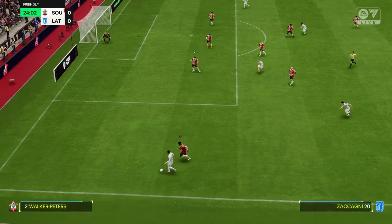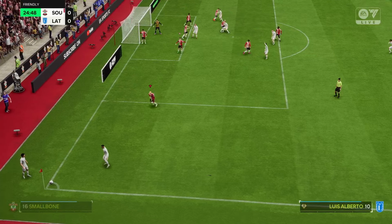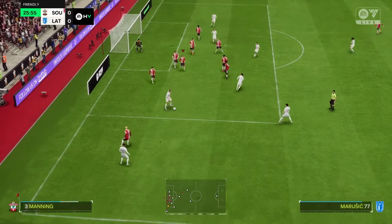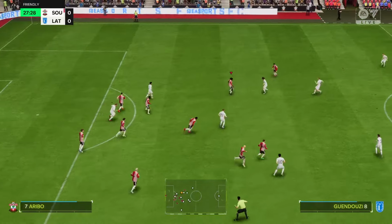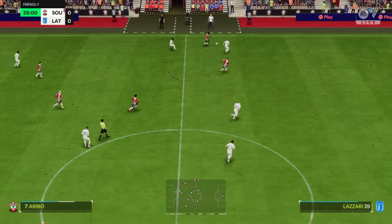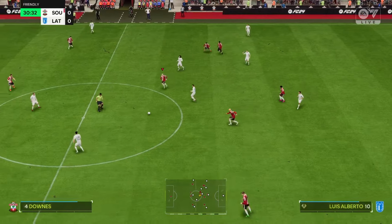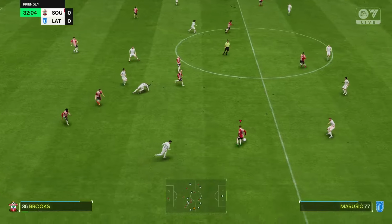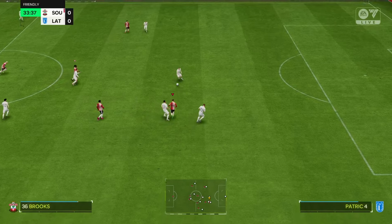Mattia Zaccagni. Off the defender, and a corner to come. A short corner taken. Good work to regain possession. Perfectly anticipated, really well won.